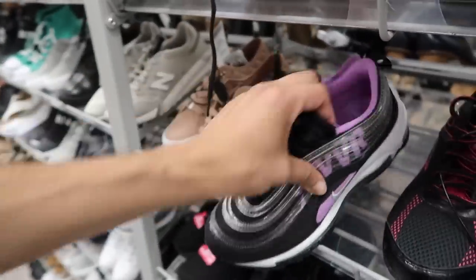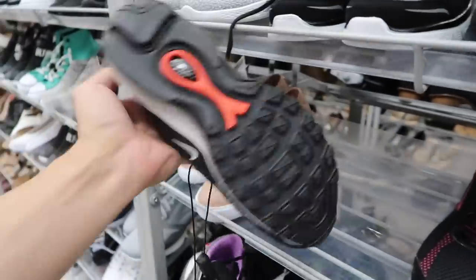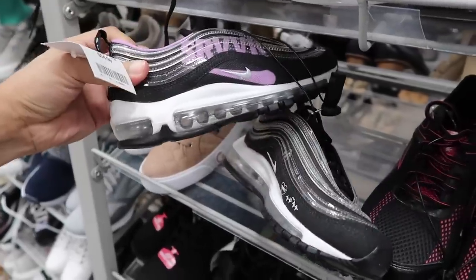We got this one about 2 weeks ago. This one is a size 6, $55, and a different size than the other one. I think the other one I got was a 7 or 7.5. So definitely picking these up.